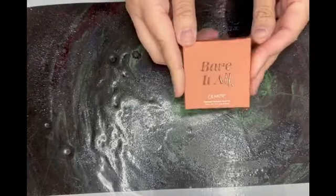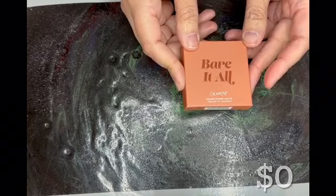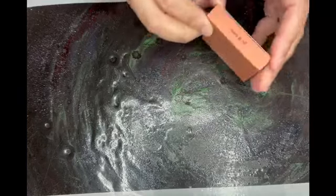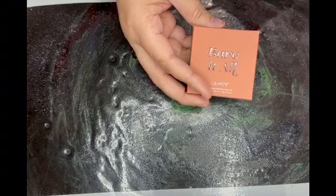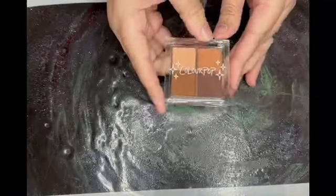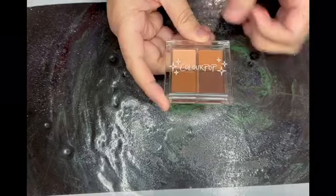Next item is this little tiny thing. This is a pressed powder palette in the name Bare It All. I can't find this on the Colourpop website, so this is a zero value. Oh, nice basic color scheme. All mattes. Okay.